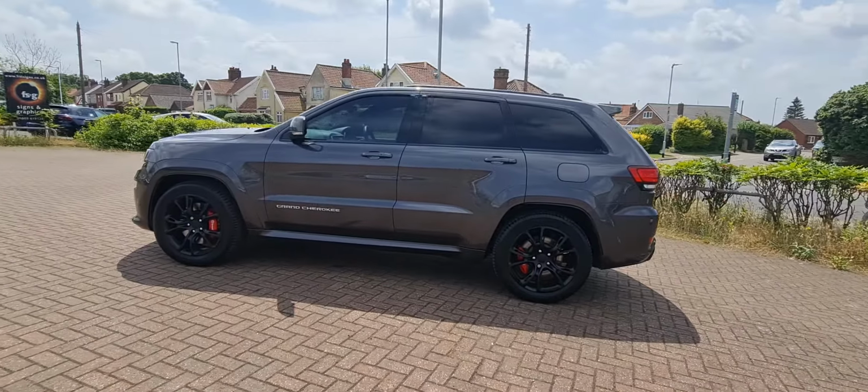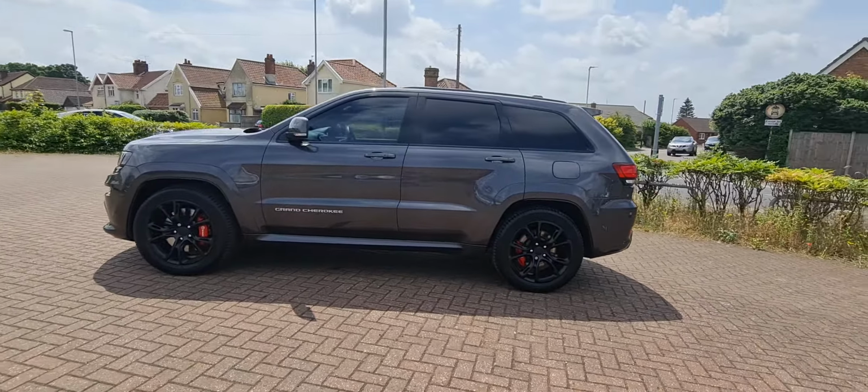We've recently taken this in part exchange against one of our Grand Cherokee Trackhawks that we've recently sold, so a real enthusiast owner of the vehicle previously. As always, the famous 7-slot grille. Have 20-inch darkened wheels with huge Brembo brakes and brake calipers.